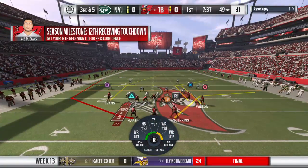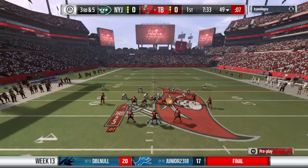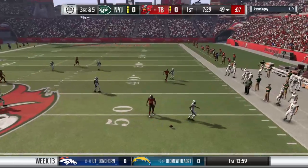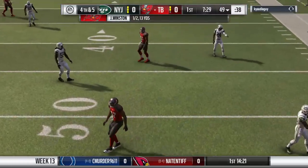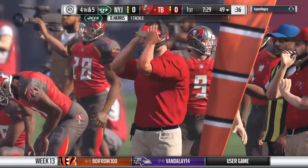3rd and 5, so they bring in an extra defensive back. Expecting pass. Winston from the gun on third down. And that is incomplete. The intended target, the tight end, Austin Seferian-Jenkins. And now it's 4th down.